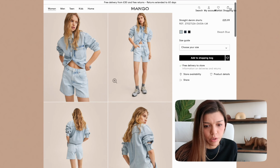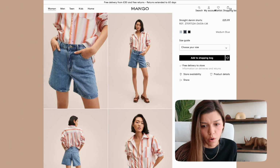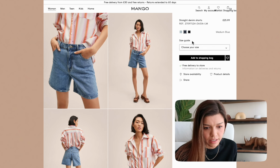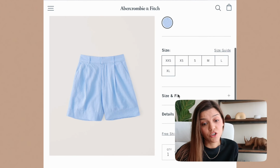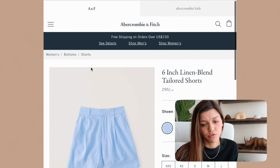I think I would go for the rich blue or for the black denim. For the hem, me personally, I would go for the raw hem, so if you like the cut but it's not raw, I think you can just cut it off. Yeah, tailored shorts is another good option for the summer.